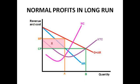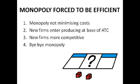Very useful diagram there. Monopolies are actually forced to be efficient. If they're not producing at the lowest cost level, so if they're not producing at the base of the ATC, then they're not going to be as efficient as they could possibly be, which isn't great for the consumer, who will have higher prices. If we're in a contestable market, new firms are simply going to come in and produce at a more efficient level, which means that they can price their goods more competitively and kick the monopoly out of the industry.